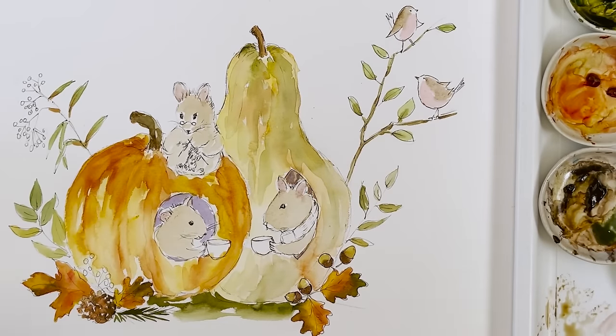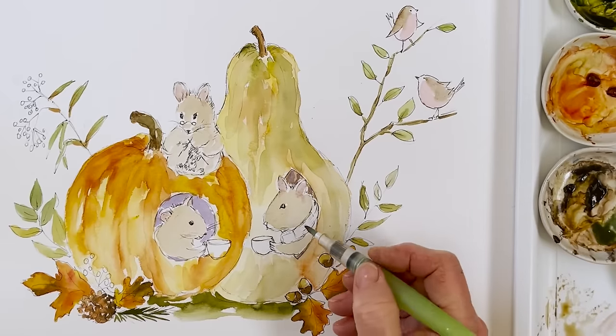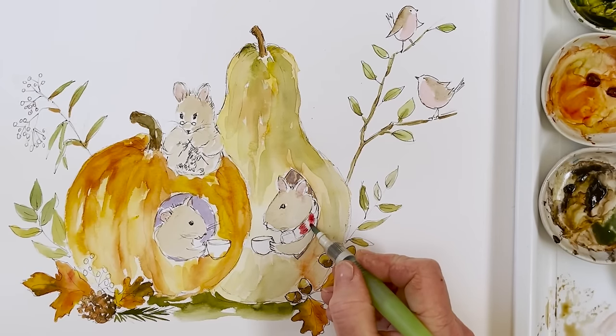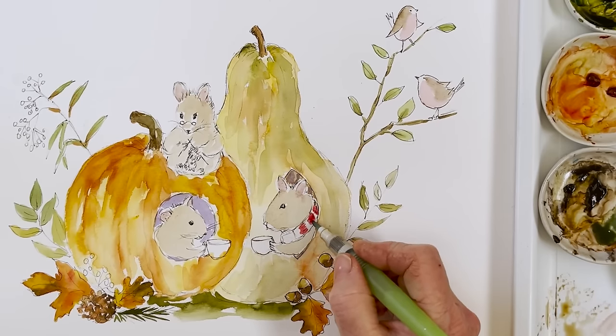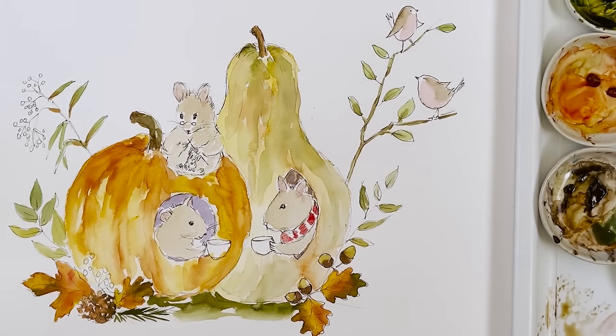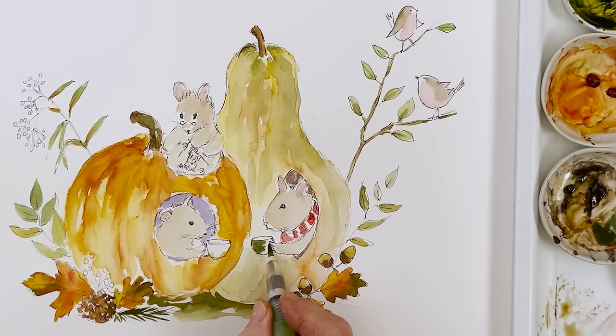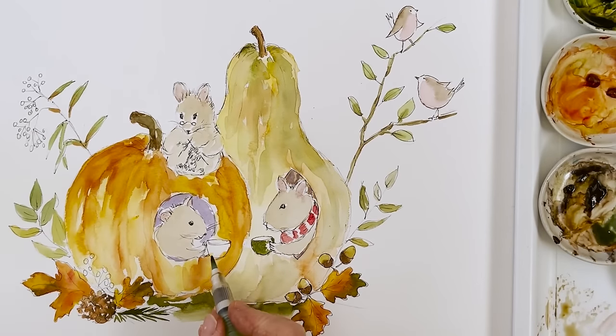Okay, and so now let's give him, is he dry? Probably. We'll give him a red scarf, shall we? Red and white stripes make him a Manchester United fan. And then the cups. What colour shall we make those cups? Don't want them to be too different from everything. I think I'll make this one green, and make this one purple, perhaps.